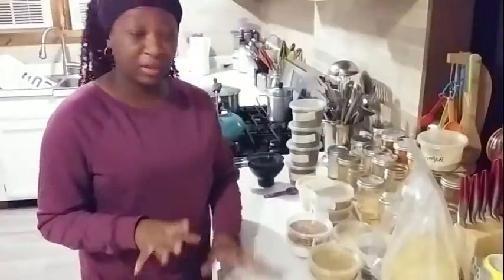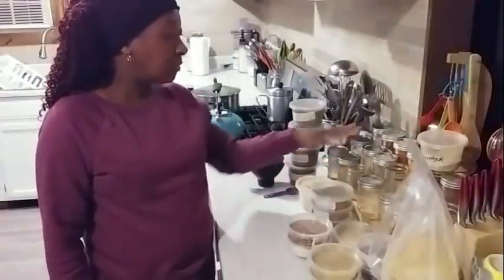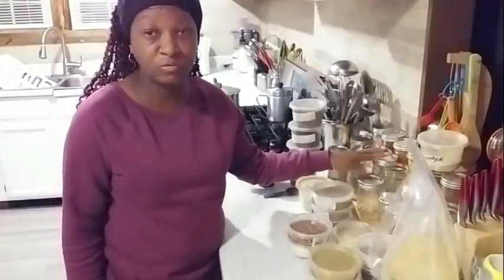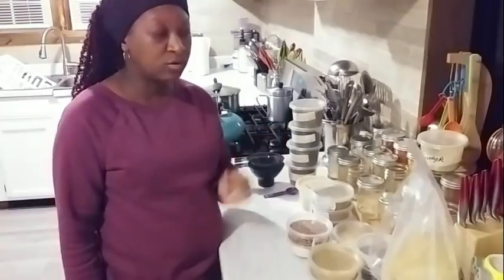All right, y'all, now that I have everything organized the way that I'm gonna put it in the jars, let me show you what I'm going to do. I'm putting in these jars the spices that I use the most. The spices that I don't use often, just every now and then for specific recipes, I'll leave those up in the cabinet. But the ones that I use often, that's what's going right here in these jars.